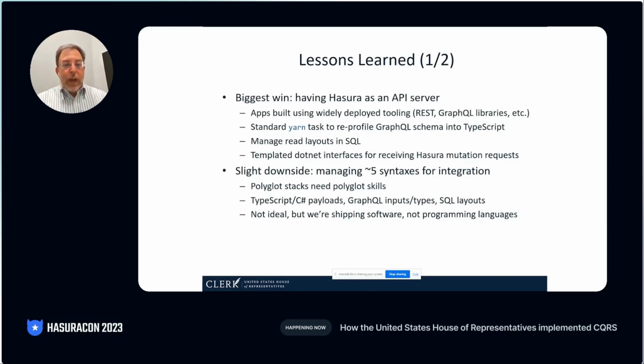One downside we have with this architecture is that if you look at the full stack, there's 5 or 6 different syntaxes needed to do integration. It's a minor annoyance, but it's just the nature of modern development. We have a polyglot stack, and polyglot stacks need polyglot developers.